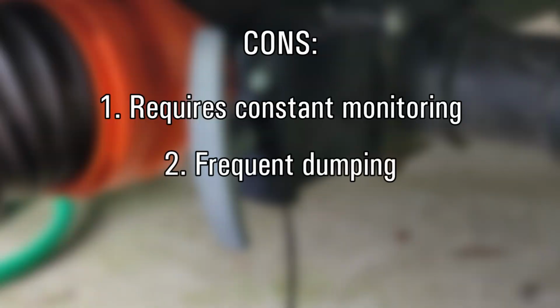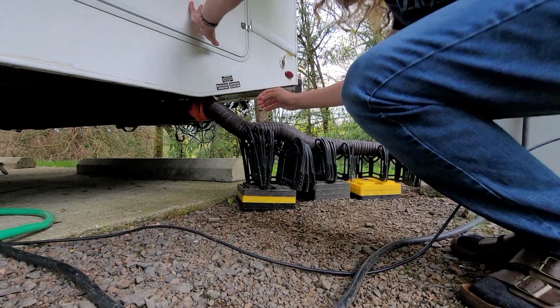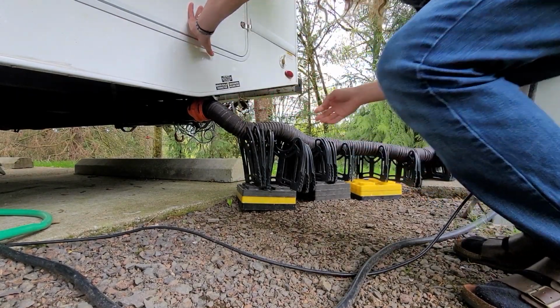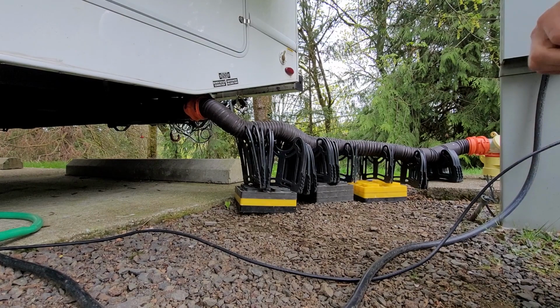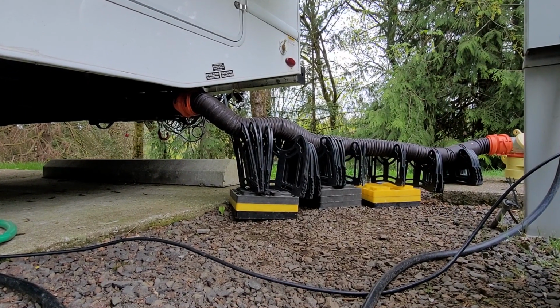Con: requires physical dumping. To dump, you'll have to go outside every time and physically pull on the valve. Some RVs have electric valves, and some might even have a cable attached to the dump valve from the interior, but the point still stands. Now, let's look at what the pros and cons are for keeping the gray tank valve open.